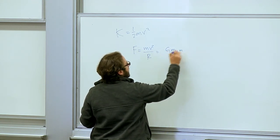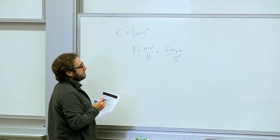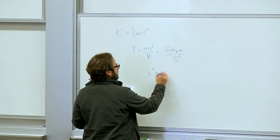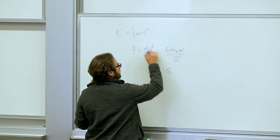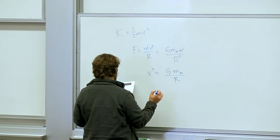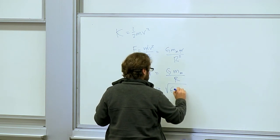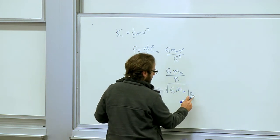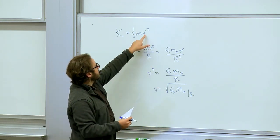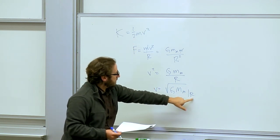So G M over r squared, right? So v squared is equal to G, so these little m's cancel, right? M over r, right? So v is equal to the square root of G big M over r, which is the radius from the center of Mars, right? And so this, again, we can express in terms of the quantities we know, right? So this is determined now just by the height.